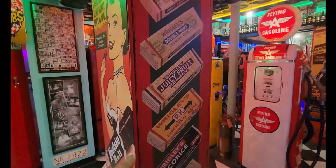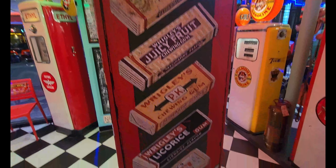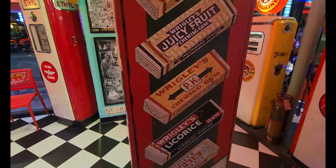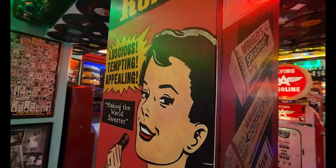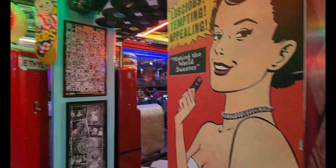Spearmint, Wrigley, Juicy Fruit, that Juicy Fruit, spearmint. Do they still make spearmint gum, guys? I haven't seen no spearmint gum in years.